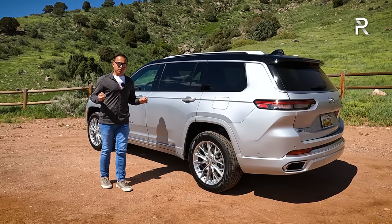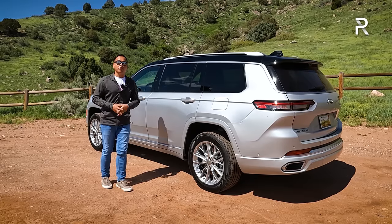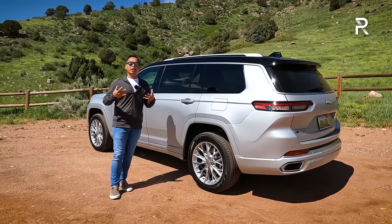Now, in terms of technology, this is still one of the few vehicles out there where you can get a passenger side display, which is kind of a cool option. You can get air suspension, you can get a night vision camera, you can get massaging seats. So there's a lot of great tech that makes you think that you're driving a more luxury oriented vehicle.